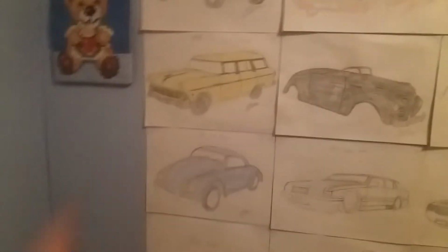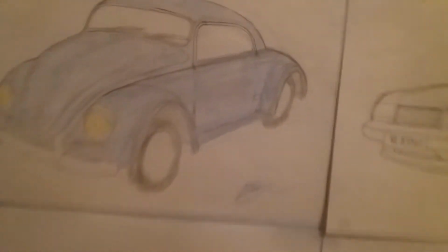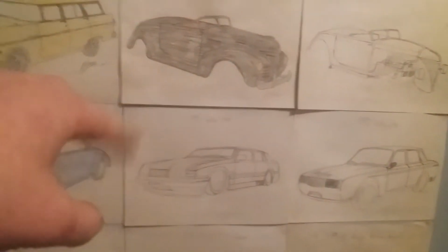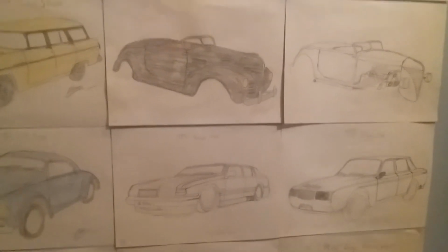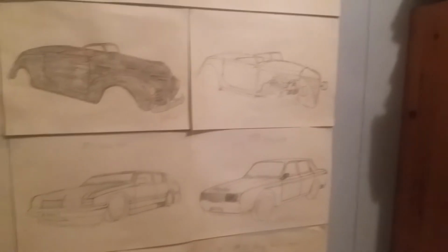'55 Ford Country Squire, '65 VW Bug that's been modified, more of a Porsche style back end and flared fenders. Volvos, 740 with a 940 front end. It's been modified a bit in the front end and cut down roof. Yeah, a few things. '88 240, modified front end again.